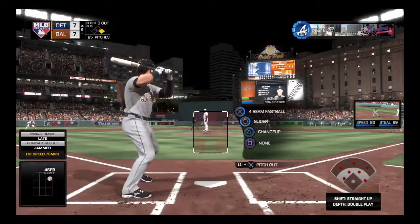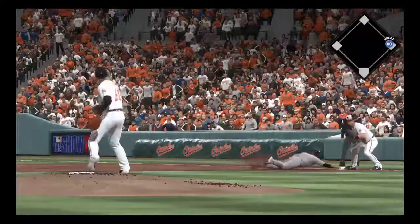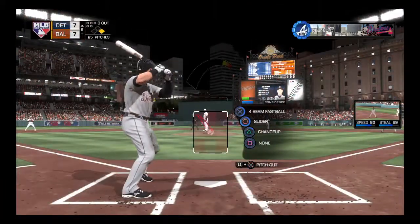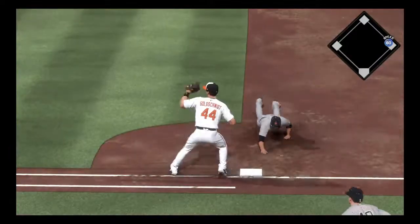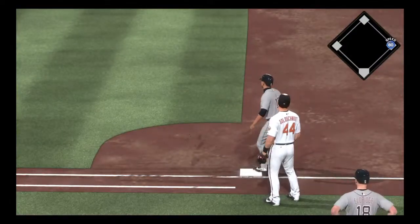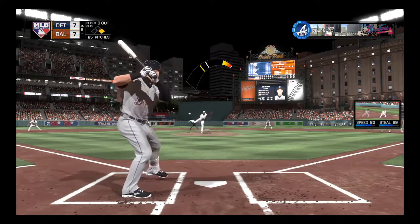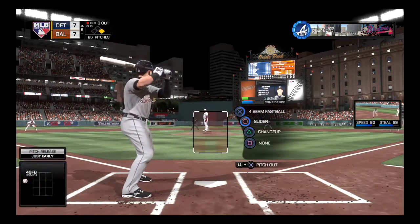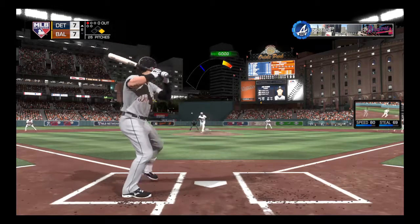Into the box now, Jose Iglesias. He's hitless in 3 at-bats to this point, and he just manages to get his hand in. And another throw over, and the runner back. Ready with the first pitch. Here it comes. In tight here with the first pitch fastball. That's 1-0. 1-0 count. Here it is.